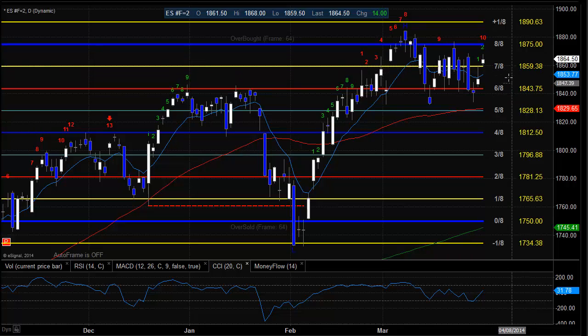And like the other futures that we looked at, the gaps below do remain open. A little different feature here: we are 10 days up now, so there is a possibility that we could get an exhaustion warning this week if we do push higher. So definitely keep on top of your bar counts.